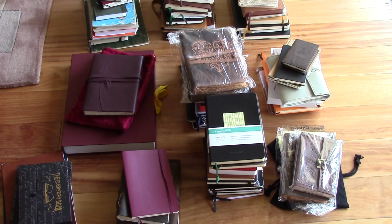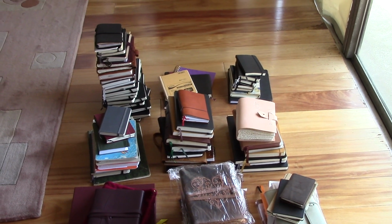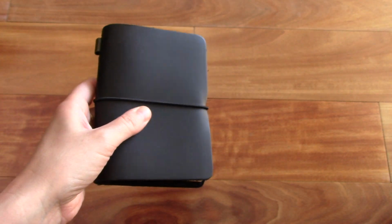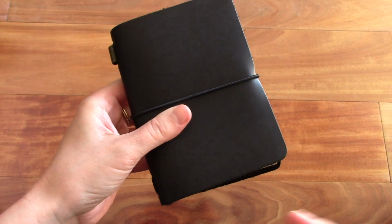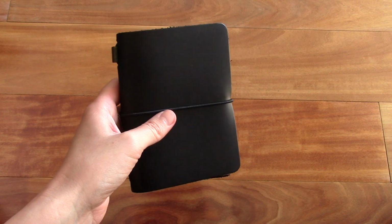Alright, I'm going to set up the camera to go into all of it one-on-one. Alright, so let's get started with going into detail with each notebook. I don't think I will actually go into too much detail because if I did, I think it would be a 2-hour video. So first I'm going to show you notebooks that I have already been using in the past, or that I'm still using, and then I'm going to show you the ones that I have not yet used.